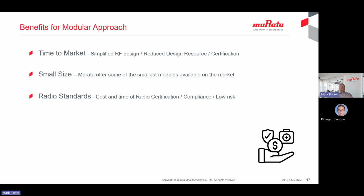And as we mentioned, the radio standards, pre-certified module particularly for the North America market, can save a lot of time. It certainly reduces the risk, and data is available on those support sites to help you work with our product on the product certification aspect.